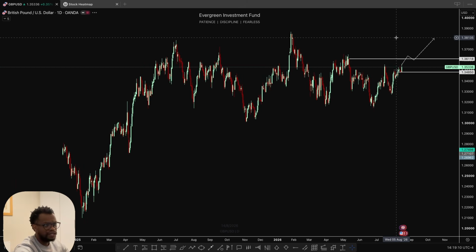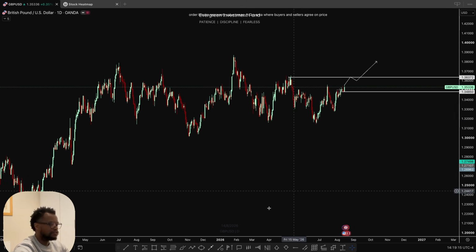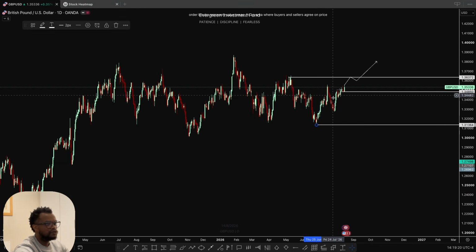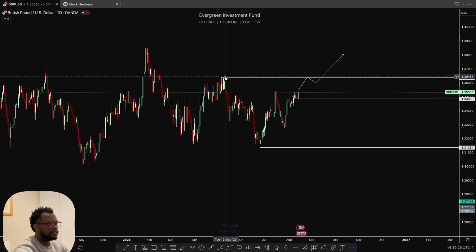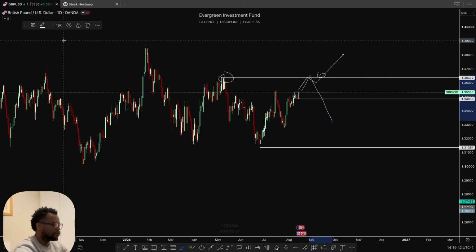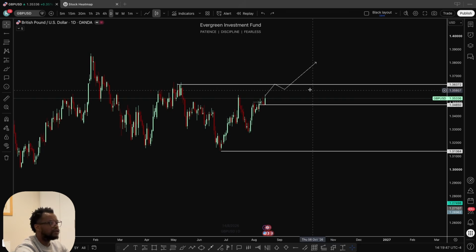So I need it to break above, let me just adjust this, above this structure, because this is my daily structure. This is the high, this is the low. We are still trading inside this range, but we are at a premium. So I would love at least a break above this high, and then I can make a decision here. Otherwise price can easily hit this and drop back down again. So I'm not looking at pound dollar for now.